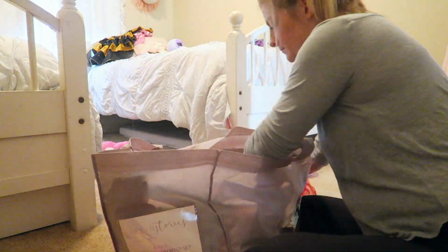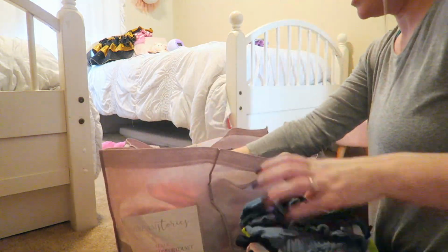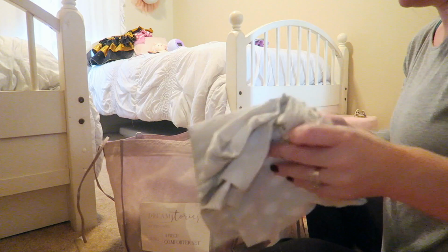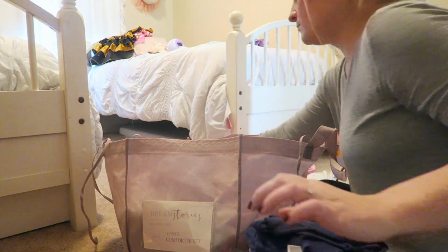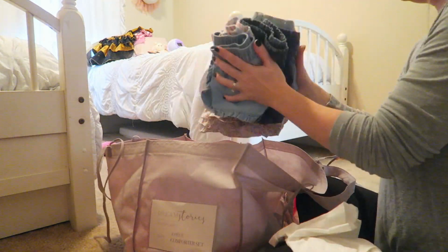And then I'm going to go through this bag in our closet. This bag holds all my girls' summer clothes, like their shorts, random tutus. Okay, just a minute. Have y'all ever tried to do a voiceover with toddlers? And it's also got their bathing suits in it as well.